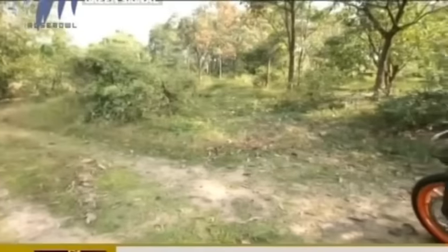KTM has recently launched their much awaited sports bike in India, in fact sports bikes in India, the RC200 and the RC390, for a very aggressive pricing of rupees 1.6 lakh and rupees 2.05 lakh. Now in today's episode of Green Signal, or rather in this particular segment, we are going to check out the KTM RC200.